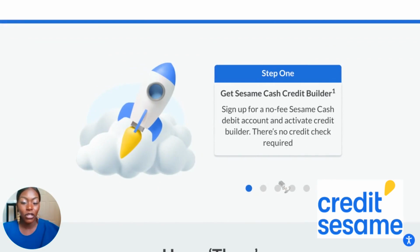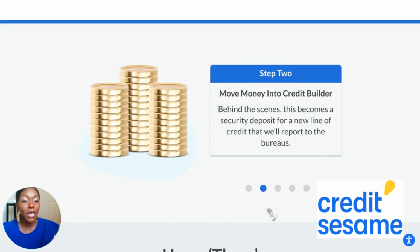So the first thing you want to do is sign up for their cash account. So they just have their debit card, which is their cash account, right? You're not going to get a credit check. You're going to sign up. Then you're going to put money onto your cash account. You can put money on right then and there. You can also set up direct deposit. If you want to add more funds later on, you could move your direct deposit to your debit card.